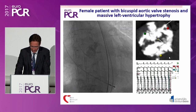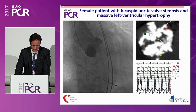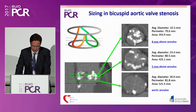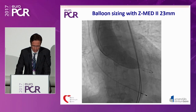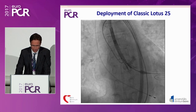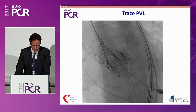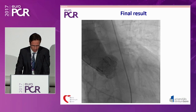And with a red flashing bar above my head as well, I'm just briefly showing one example of a challenging anatomy to you. This has been a female patient undergoing TAVI with a bicuspid, bicommissural raphe-type aortic stenosis. And to save some time, we also did assessment, as we have seen by Didier. And in this case, it was quite elusive to do a balloon sizing with a ZMAT 23 millimeter balloon. And we finally ended up with a classic Lotus 25 millimeter valve, which we implanted a little bit higher in this specific bicommissural anatomy, and finally ended up with a very nice result, I would say, which was stable over time, no pacemaker, no stroke, and a mean gradient, even at 6-month follow-up, of 13 millimeters of mercury.